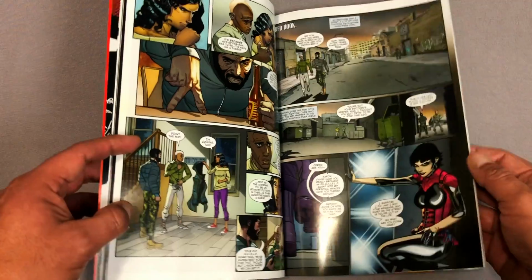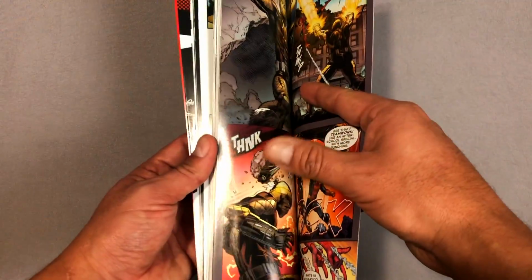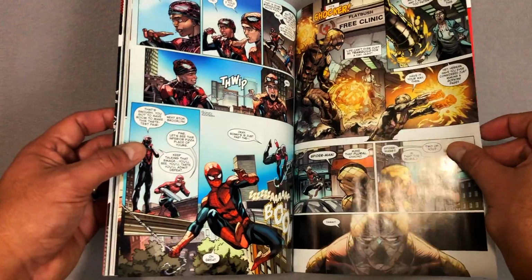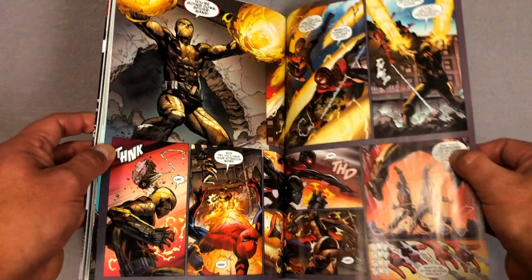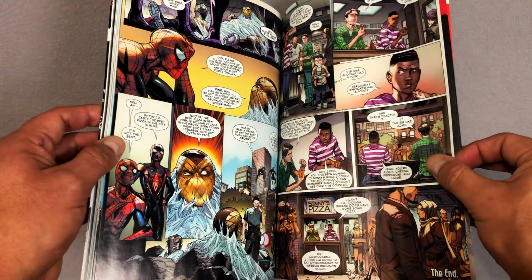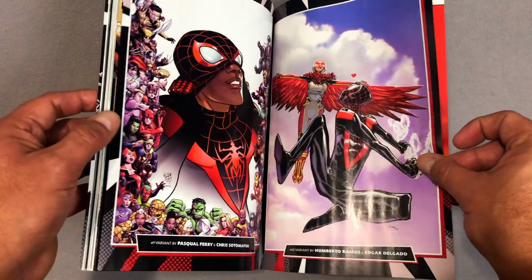There are some spoilers here towards the back, but I wanted to... not this right here, I can talk about this. This is the Free Comic Book Day from 2019. This is Rivalry, and it's co-written by Tom Taylor, another one of my recent favorite writers. And it's a team up between him and Peter Parker. But the book contains issues 7 through 10 of Miles Morales' Spider-Man, and then the Free Comic Book Day 2019 Spider-Man Venom story.